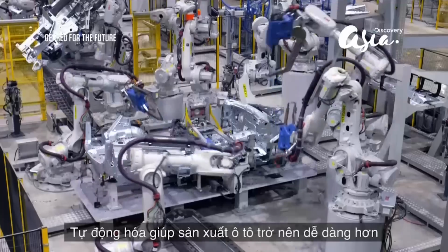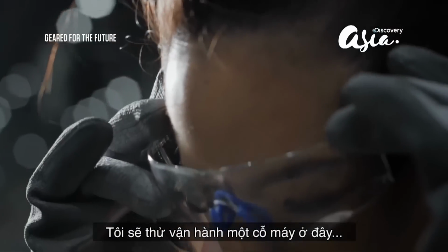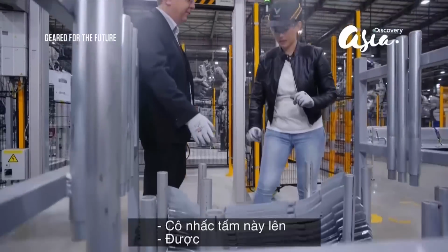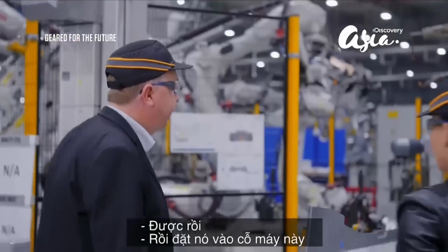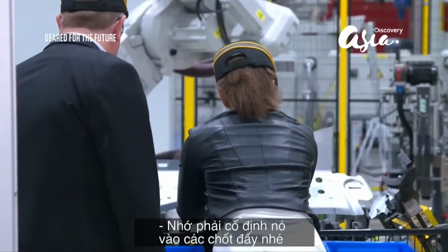Automation has made it easier for humans to make cars. I'm about to try my hand at operating one of these machines, with supervision, of course. So pick up this panel. Okay. All right. And I'll get you to put this in to the machine. You want to locate the panel like this onto the pins.